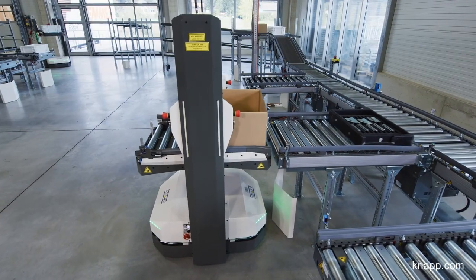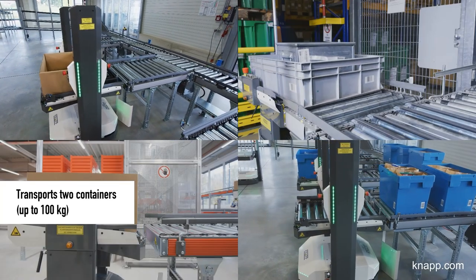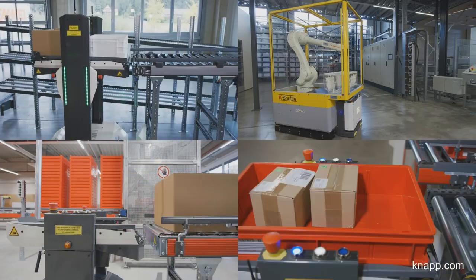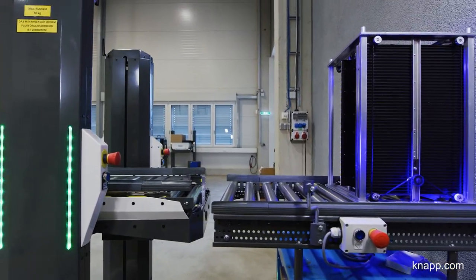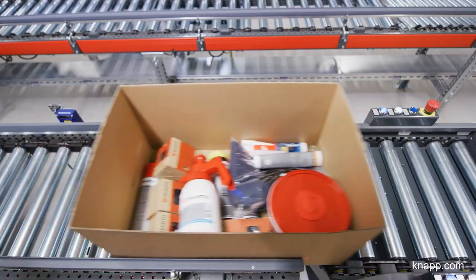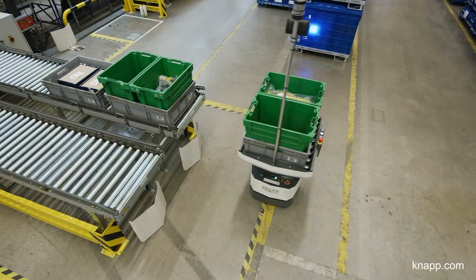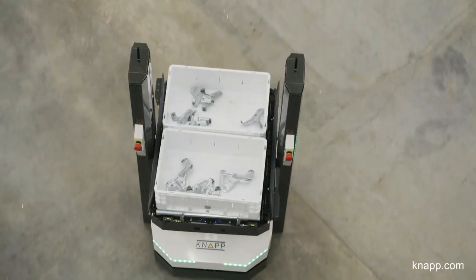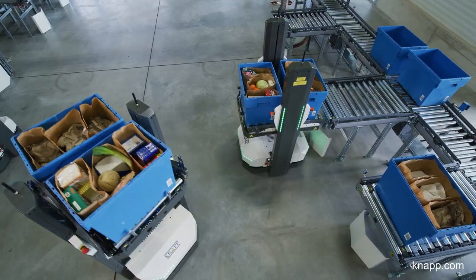The open shuttles can carry different types of load carriers, weighing up to 100 kilograms. They transport containers, cartons, trays, or even PCB magazines or robot cells. The open shuttles, therefore, provide maximum freedom for handling raw materials, components, goods, or orders, and can be used in many different industries, ranging from the automotive sector to food retail.